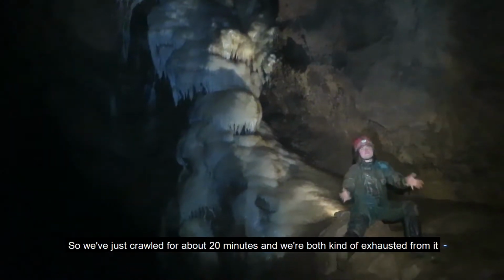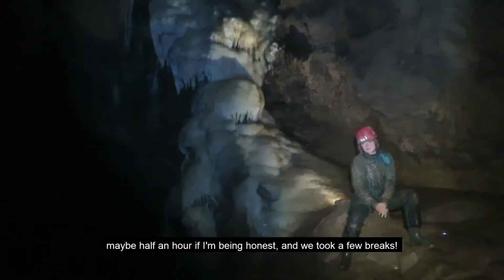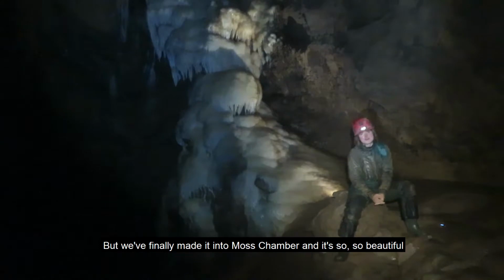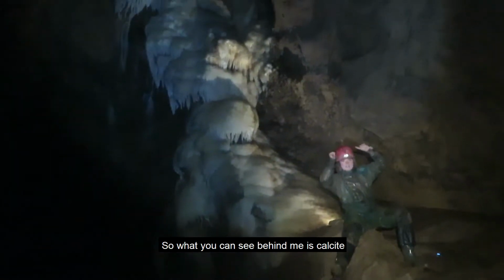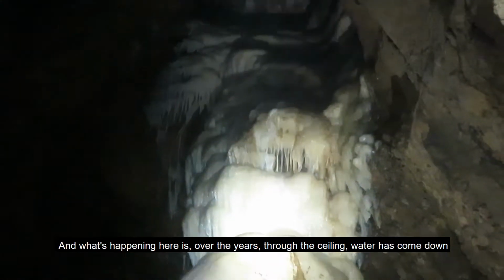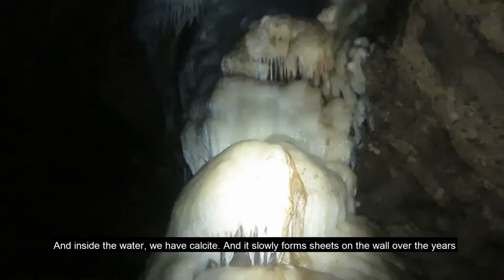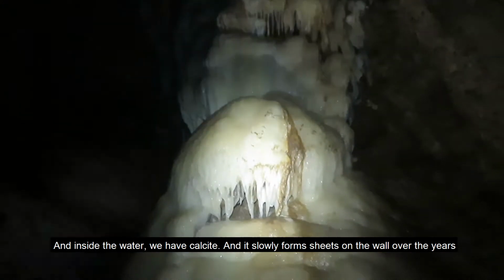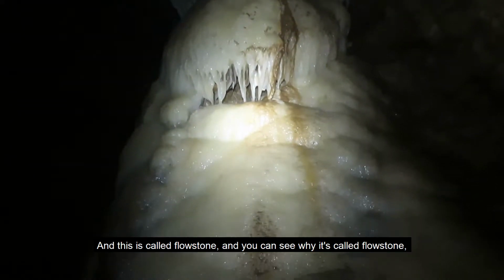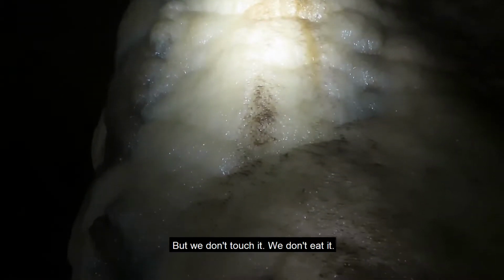So we've just crawled for about 20 minutes and we're both kind of exhausted from it. Maybe half an hour if I'm being honest, and we took a few breaks. But we finally made it into Moss Chamber and it's so beautiful. So what you can see behind me is calcite, and what's happening here is over the years, through the ceiling, water has come down, and inside the water we have calcite, and it slowly forms sheets on the wall over the years. And this is called flowstone, and you can see why, because it looks like it's flowing down.